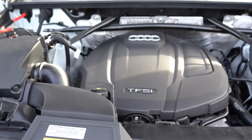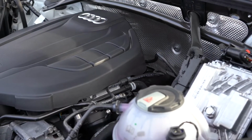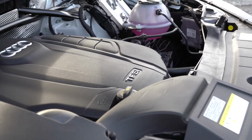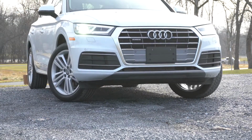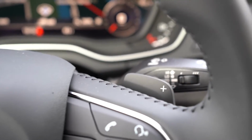Powering this one is going to be a 2-liter turbocharged inline 4-cylinder engine, putting out 248 horsepower at 5,000 RPM, 273 pound-feet of torque available at 1,600 RPM. That power then being sent to all 4 wheels through Audi's legendary Quattro all-wheel drive system. Power sent to the ground through a 7-speed dual clutch with paddle shifters, which you guys know we will of course be testing out in a little bit here.